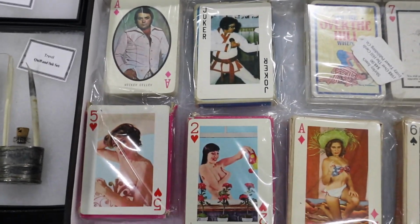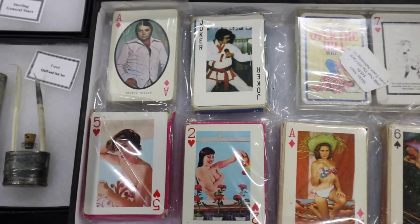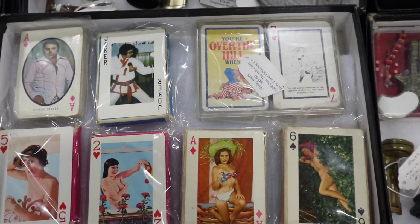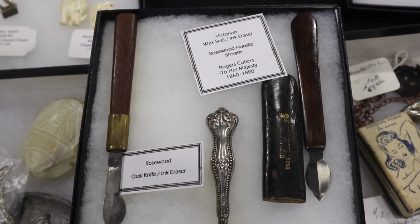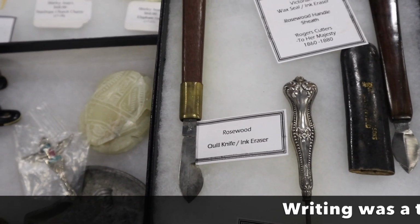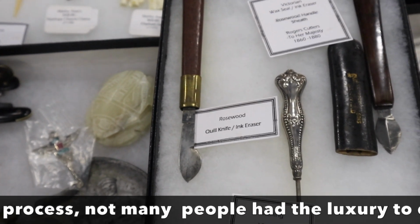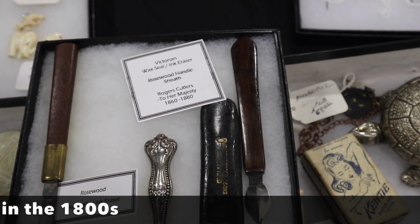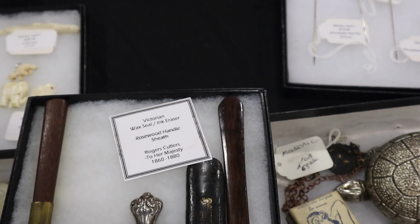We have playing cards. You've got Elvis, you've got Mickey Gilley, and then of course some slightly scantily dressed ladies. Very collectible now. Here's something that I don't see very often. Oh, it's a wax seal. Yes, okay, and an ink eraser. So on the left is the quill knife or ink eraser. If you made a mistake, you just scraped it off the page. And then we've got a quill punch, and then this one is for also wax seal and ink eraser.